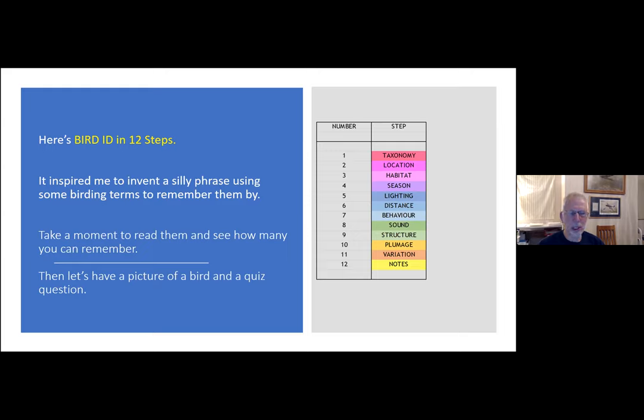That's all about families and groups and species. Location is where you are in the world. Habitat is what sort of place you're in. Seasons are when you are there. And then two linked topics, lighting and distance, can make a huge difference to how you see and perceive a bird. Then we come on to behavior and sound. And when we get to sound, that's number 8, and we'll stop. But that will tee us up for the next section tomorrow night, which is about structure, plumage, variation, and notes.